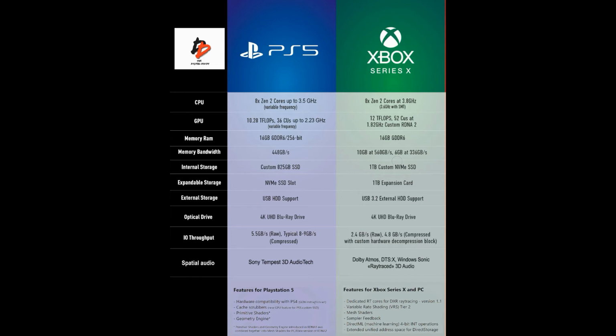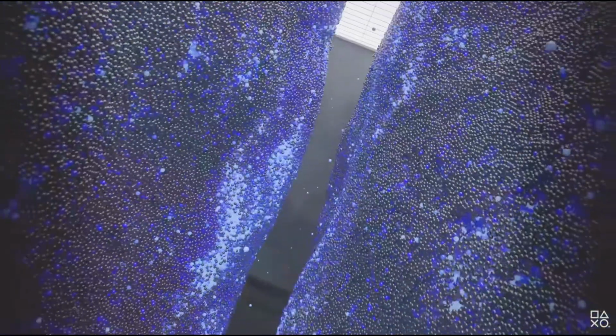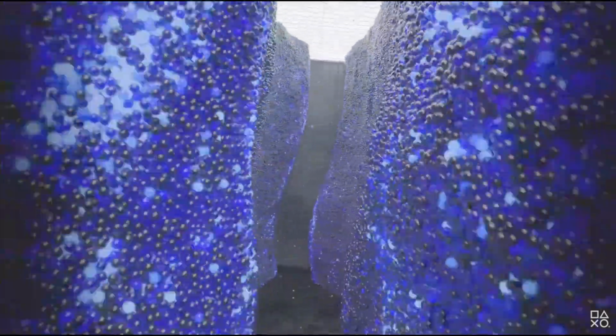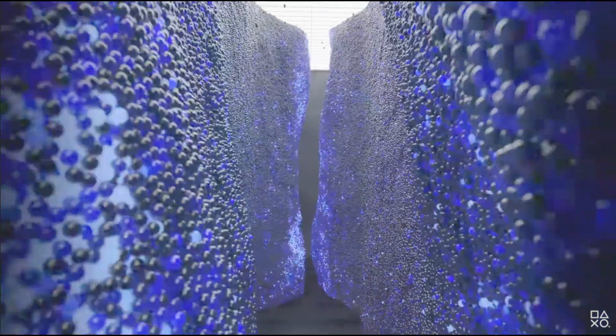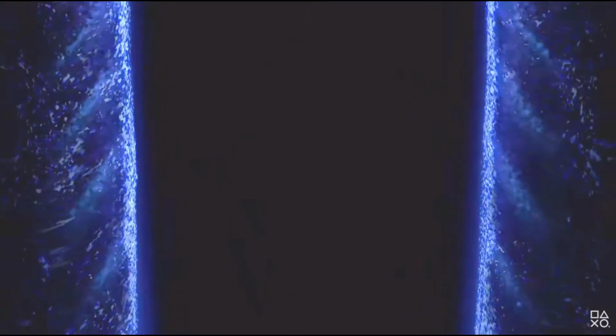They both also feature new audio capabilities. They both have support for ray-traced 3D audio. PlayStation goes a step further. It has the Sony Tempest 3D audio tech, which is proprietary, and based on what developers are saying, it sounds absolutely incredible, so I can't wait to check that out. So both consoles are very, very comparable when it comes to hardware. I think you're going to be hard-pressed to see a difference between the two in real-world performance.